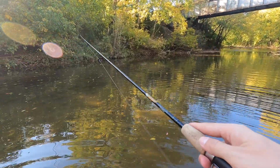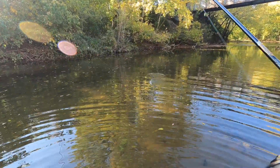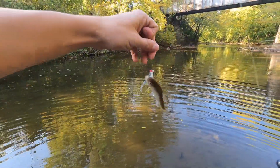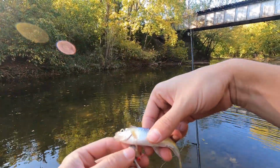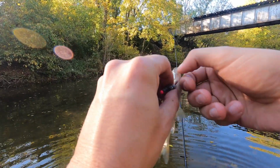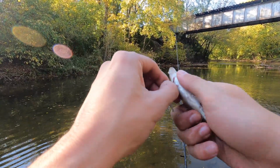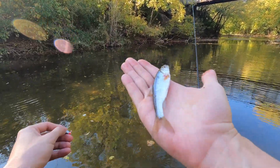There's something. A little. That's a bait fish. I think I snagged him on the side. Yeah. Little guy. I'm sorry, man. I'll get it out of you, I promise. Oh, right in his gill. There he is.